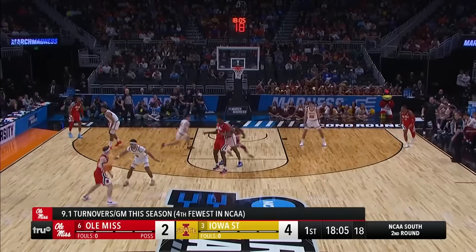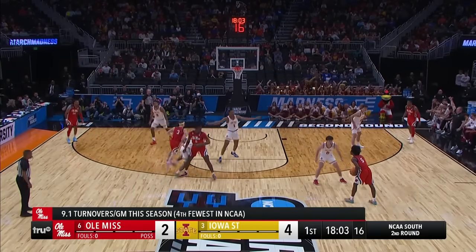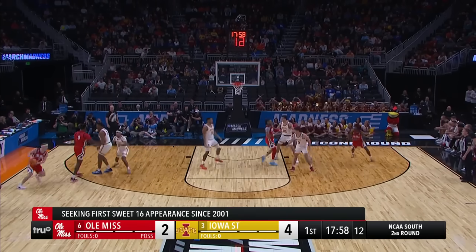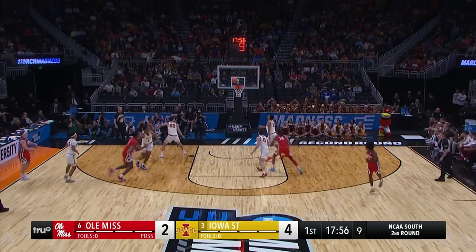And to get on the glass, and he does both right there. He's also pretty smart. He's 6'9". He's matched up against the 5'11" Murray. He went right to the basket. Padula with another three.